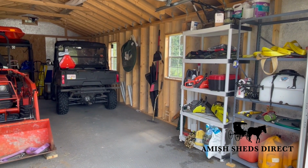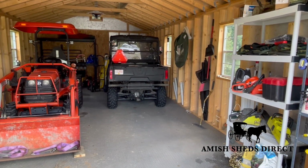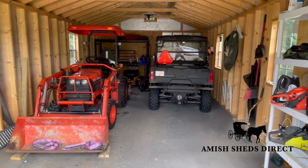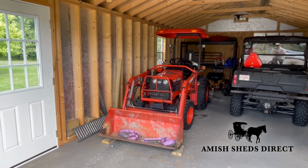I love the flooring inside the shed. And everybody that walks in my shed goes, oh my, and I keep calling it a shed, it's really a garage. They love that floor, and I love that floor. I've spilled oil on it, I spilled hydraulic fluid on it. I've done everything you can do to it, and it doesn't hurt it. That's one of the best features.